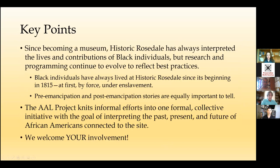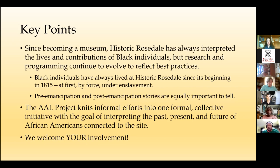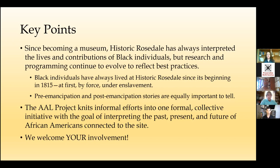Before I turn it over to the first panelist, I want to just go over a couple of key points with regards to the scope of the African American legacy. Since becoming a museum back in the early 1990s, Historic Rosedale has always interpreted the lives and contributions of Black individuals, but research and programming continue to evolve to reflect best practices today. We know that Black individuals have always lived at Historic Rosedale since its very beginning in 1815. For the first 50 years, that was by force under legalized enslavement. For the next 150 years, free Black laborers continued to work on Historic Rosedale property. Because of this, we feel pre-emancipation and post-emancipation stories are equally important to sharing our history.